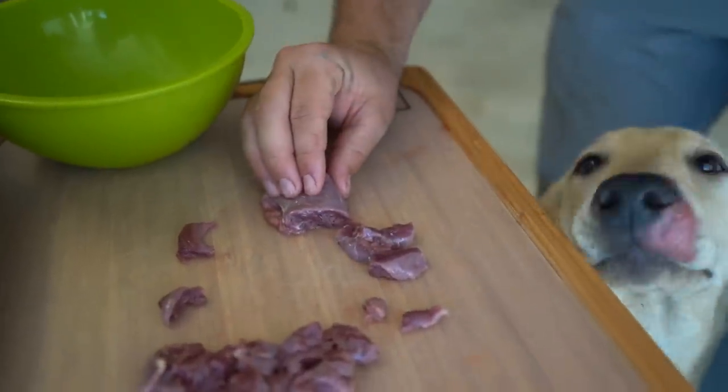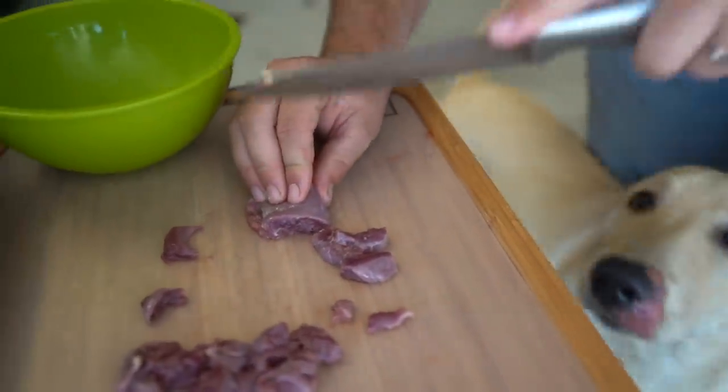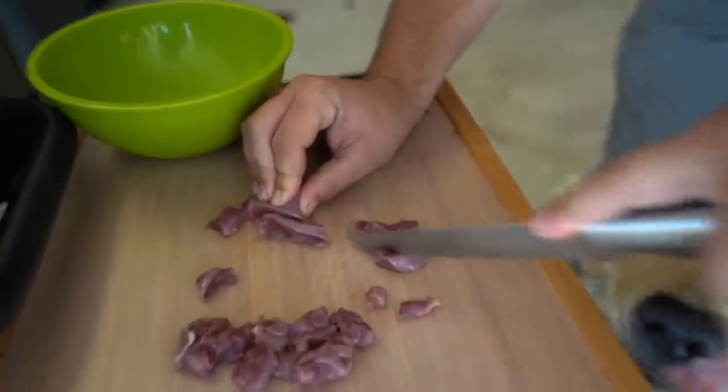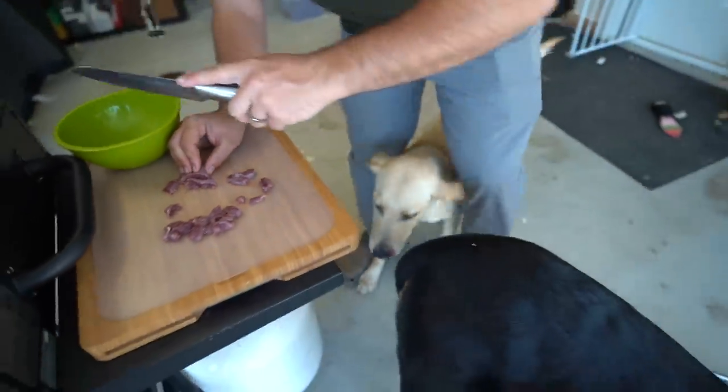Millie, did you get that? Excuse me. We don't need puppy flavor. Okay, hey, Rick. I know you're pissed we didn't take you. All right, hey, Ricky. Hey, get back.